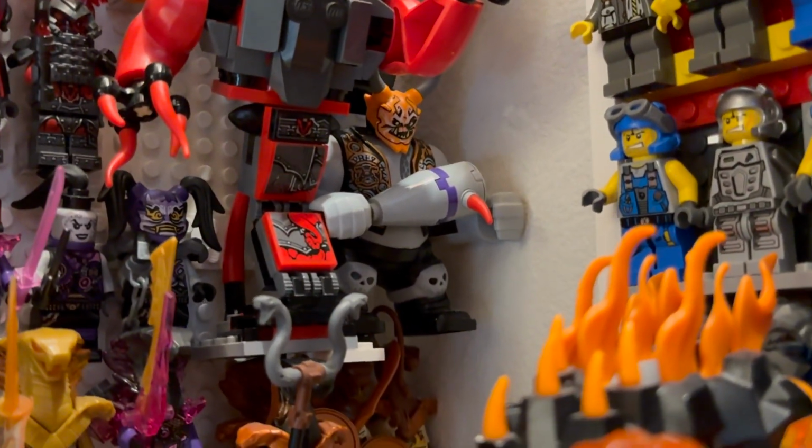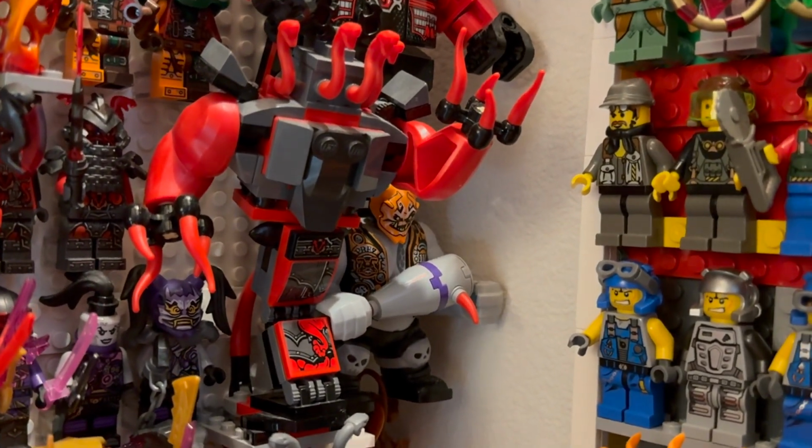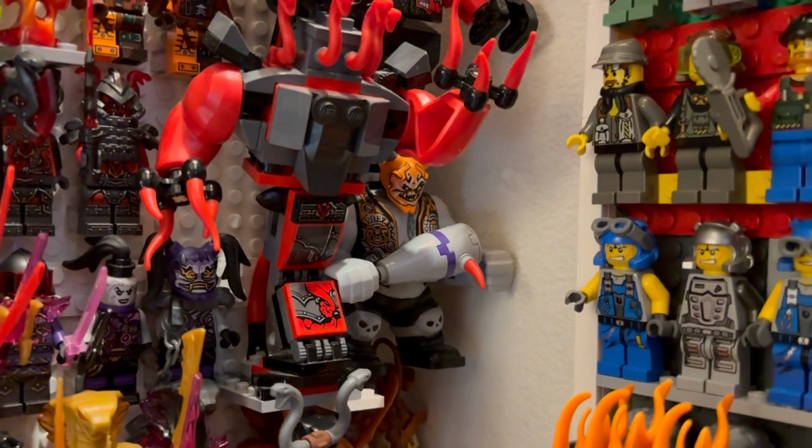This is a really funny one because you can literally see Kilo's molded belly button, which is a very funny feature of the Bigfig itself, and because he only came in one set, the Kilo vs.